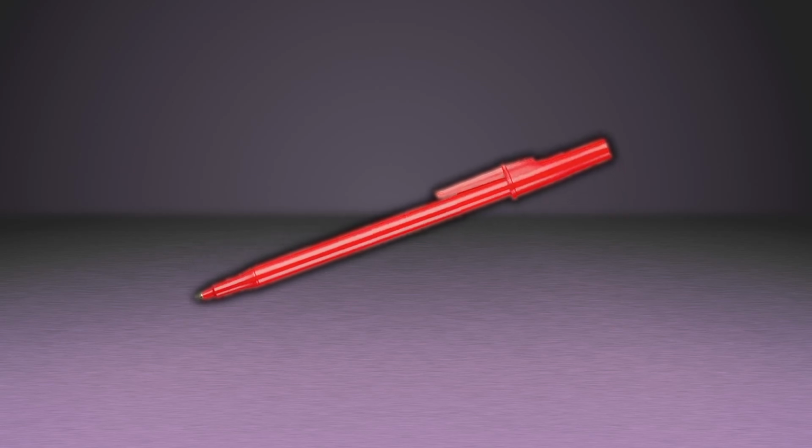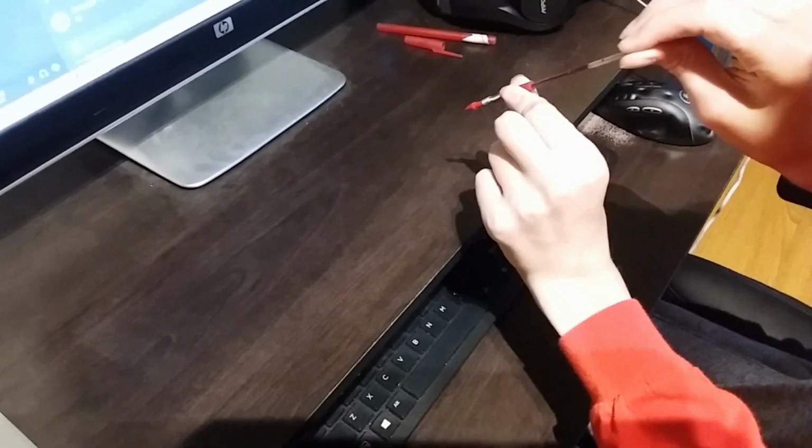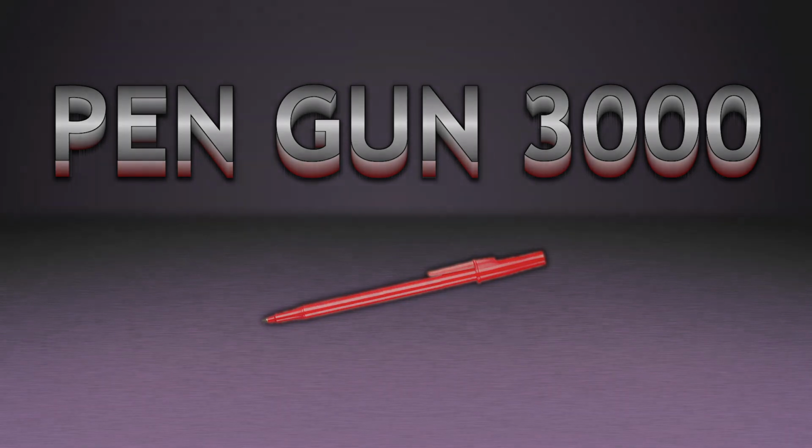It may look like an ordinary pin on the outside, but inside it's the almighty Pin Gun 3000. The Pin Gun 3000. Get them while supplies last. It may not be suitable for young children.